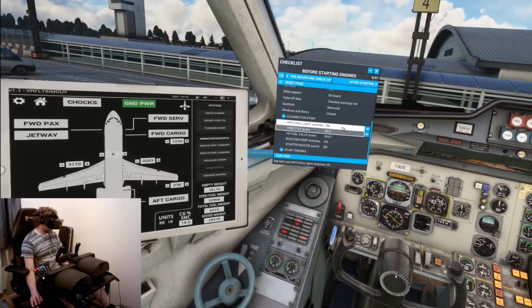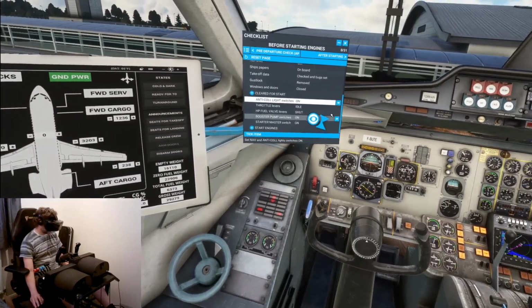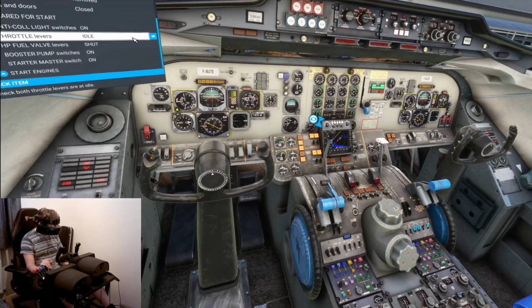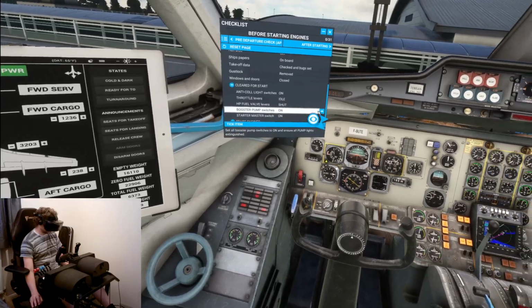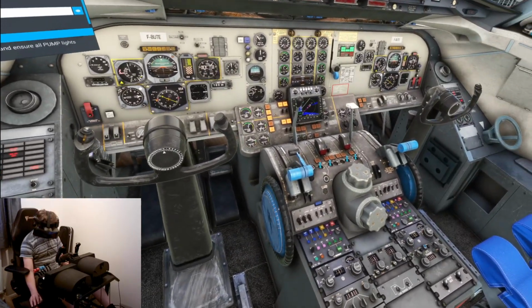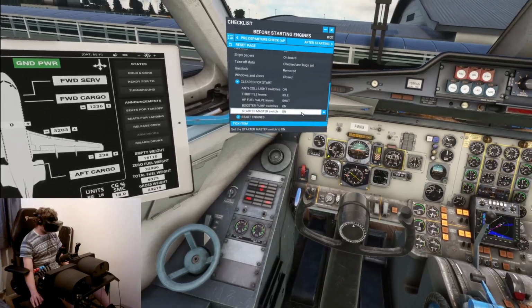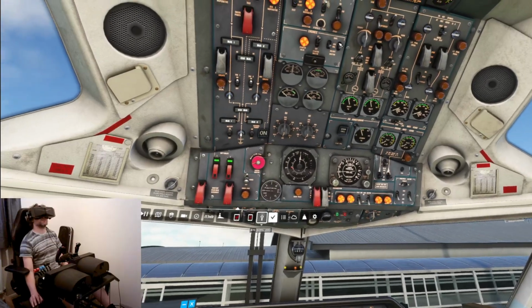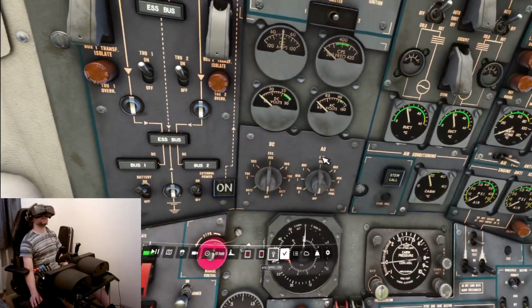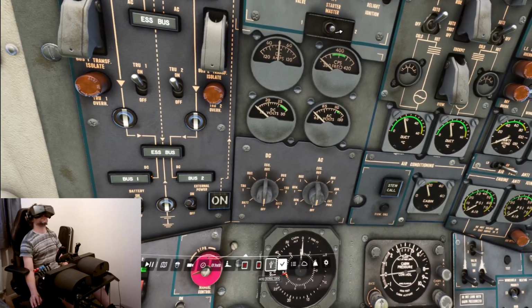So, anti-collision lights, they are already on. Throttle levers on the idle position, as is the HP valves. Boost pumps, they need to be on. Which are these guys here? I've already put them on before, so that's all good. Okay, folks, I think it's time to start the engine. We'll start with number 2. If you're not sure what I'm looking at, there you are. Look, it's a nice close-up view there. Starting number 2 first.